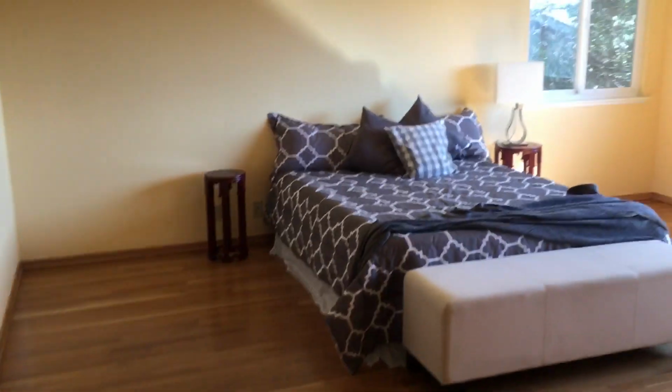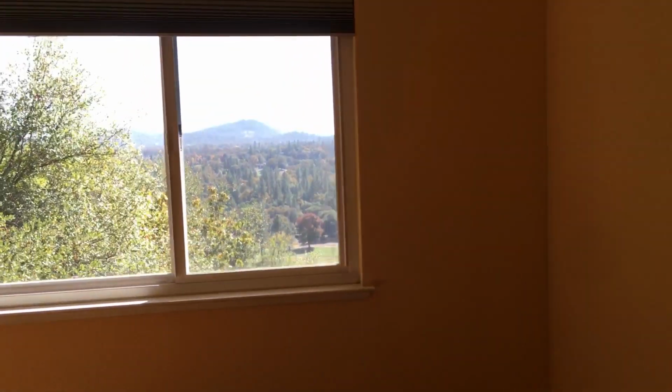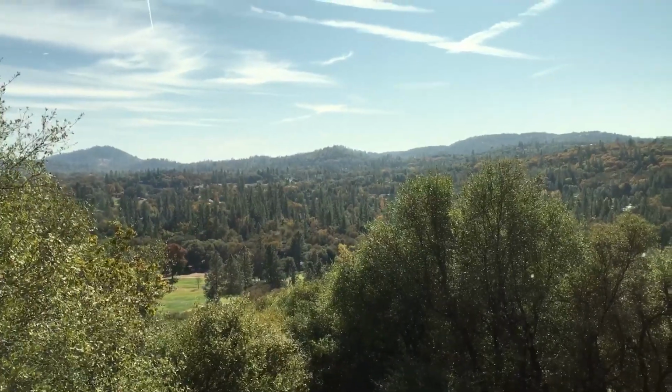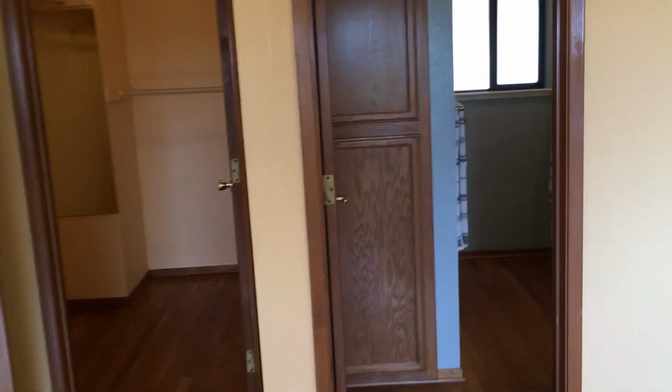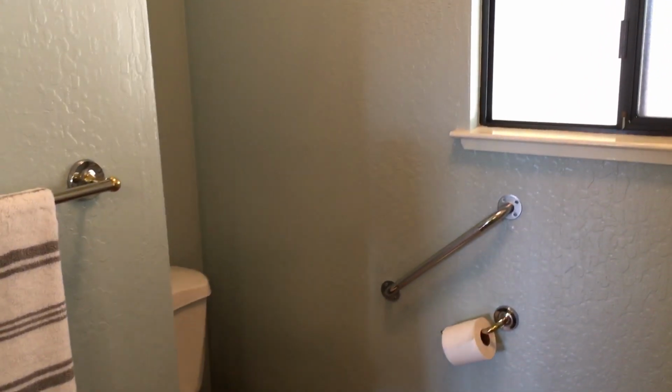Then you're going into the master. There's a nice view. Downstairs you have like a little living area in itself with a bath, 2 bedrooms, and like a little living room area. So here you have a walk-in closet. And here you have a tasteful medicine cabinet. Nice shower, glass block. Toilet over here.